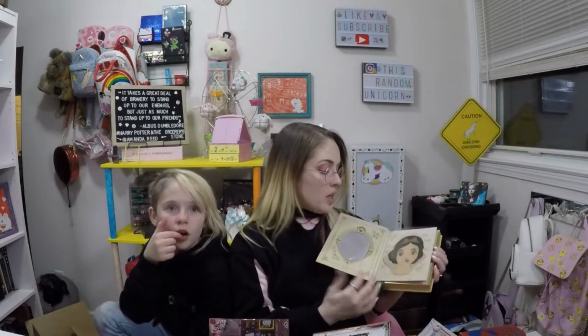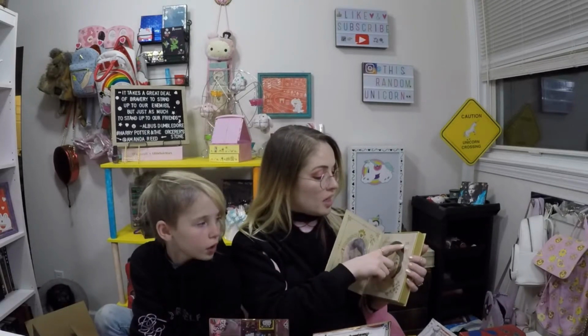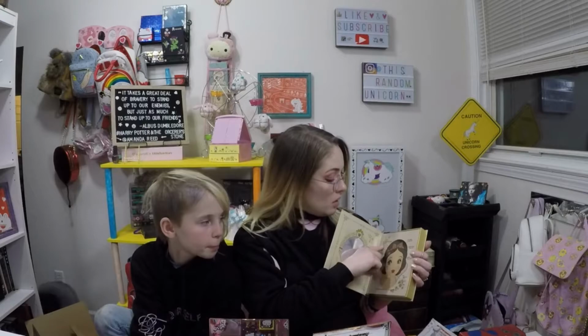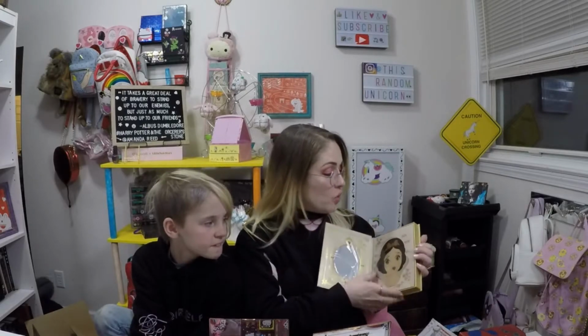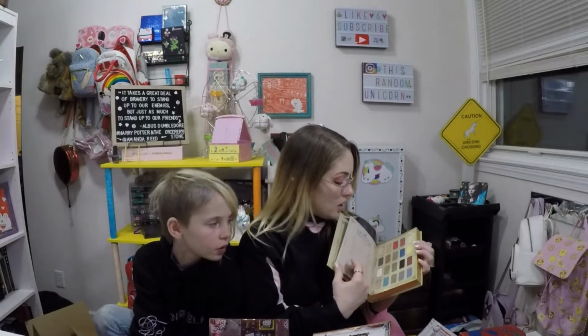Last but certainly not least, actually not least at all, probably the best palette. And this one is beautiful. So you open it up and you have this mirror here, which I won't be taking the plastic off of. We also have this here, which shows the colors that they chose. I think they actually chose these the way that they are in here.